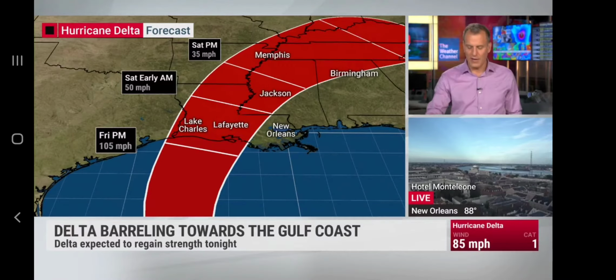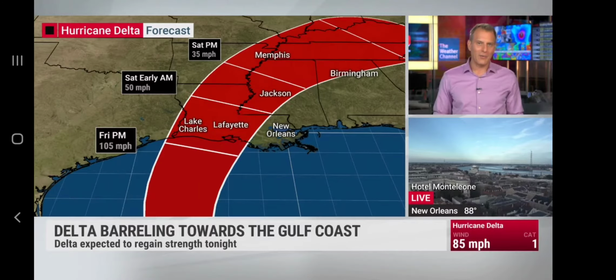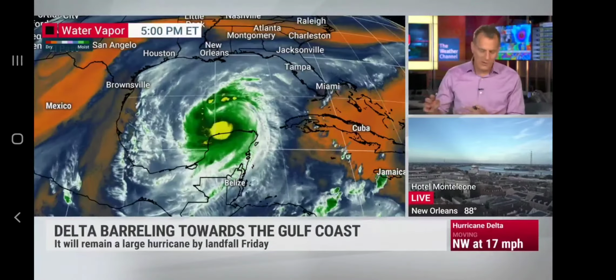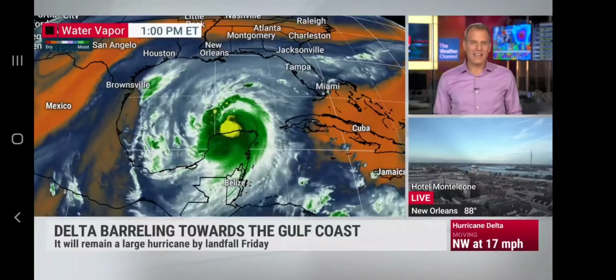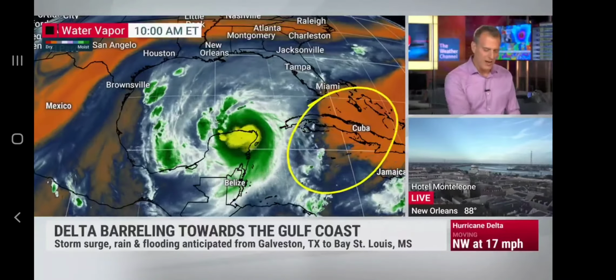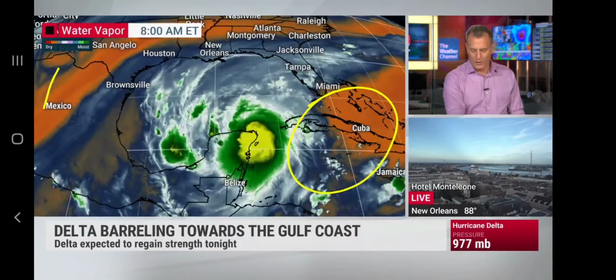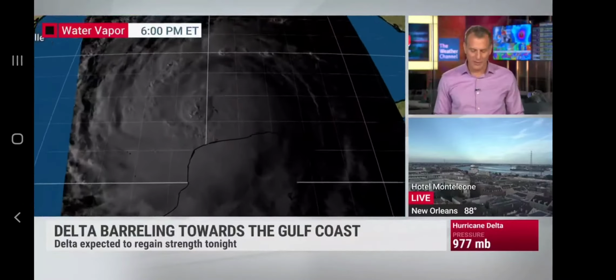But Lake Charles, Lafayette, all the way to Memphis, potentially all the way up toward the Ohio River Valley could be affected by this, with rain all outside the cone too, especially on the eastern side of it. There's a look at the water vapor, the green and the yellow, the areas where you have the most moisture in the atmosphere, the orange areas where you have the dry air, and that dry air is nowhere near where the hurricane is at this point. So it's fending that off, and it's going to a very moist atmosphere at this point.